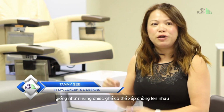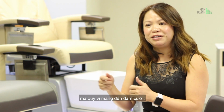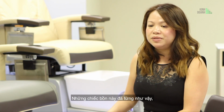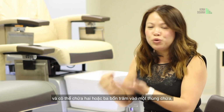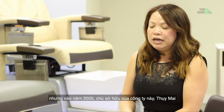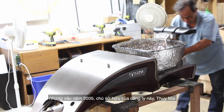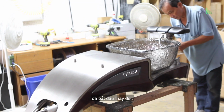You know how those stackable chairs that you bring to a wedding or anything. So these tubs used to be like that, where you stack them up and you can fit maybe 200, 300, 400 into a container. But in 2005, the owner of this company, Thuy Mai, started to change.